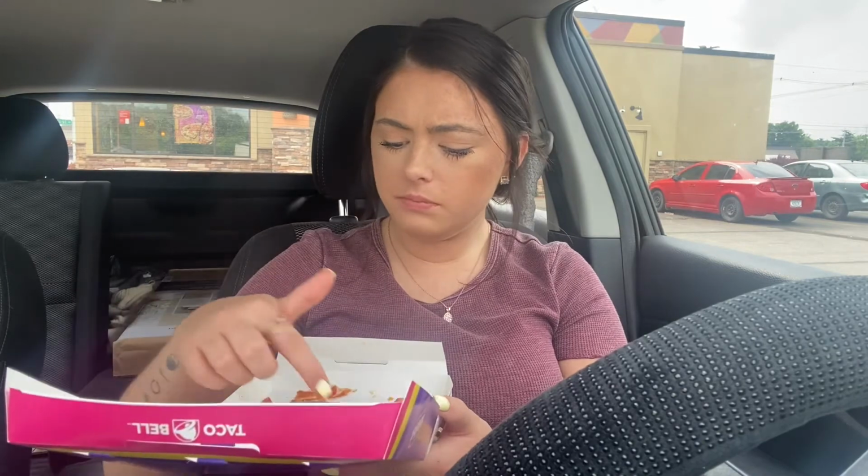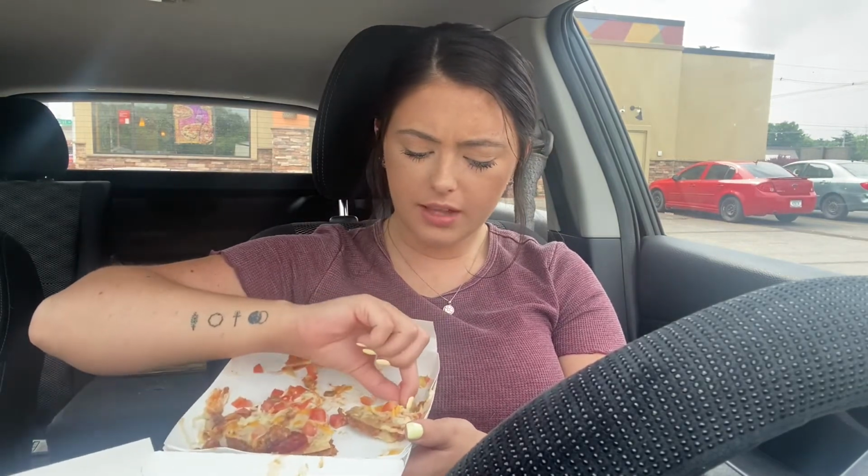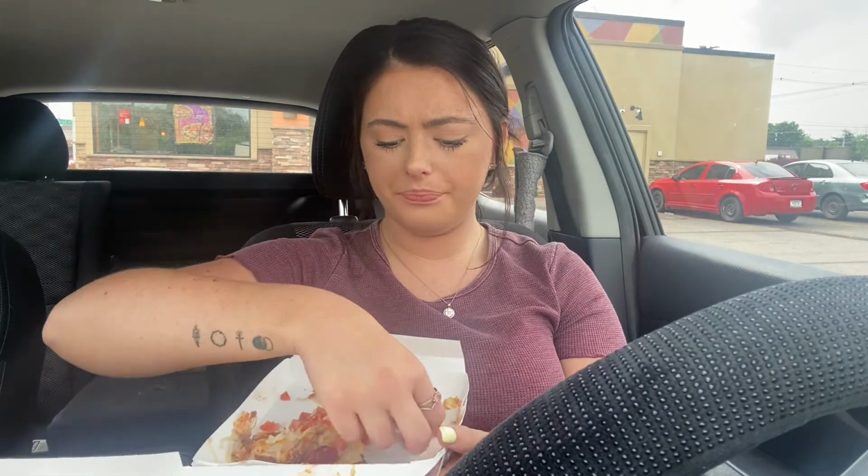I wonder if the shell part is the smaller tostada thing that they put in their Crunchwrap Supremes. I wonder if that's what that is, because it's kind of just a flat taco shell. Which I think is what's in the Crunchwrap Supreme. I really don't ever get that though. I don't know why.